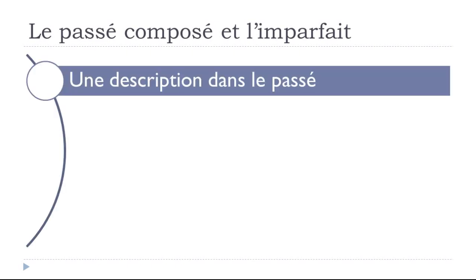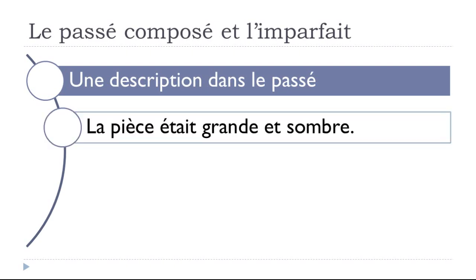Okay, so l'imparfait, remember that you will use it when you want to describe something in the past. Okay, so the example I took, la pièce était grande et sombre. Okay, la pièce, the room, grande, big, sombre, dark. Okay, so in that case you use être, to be, all right, and then you use it at the imparfait form to make this description.